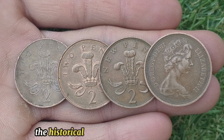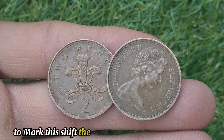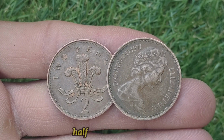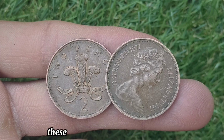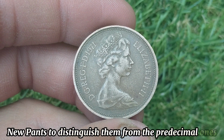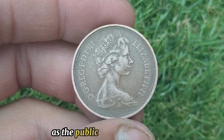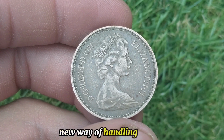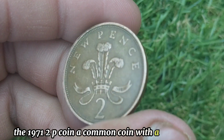The historical 100 new pence to the pound. To mark this shift, the Royal Mint introduced new coins: halfpenny, 1 penny, 2 pence, and so on. These coins featured the inscription "new pence" to distinguish them from the pre-decimal ones. It was a time of both innovation and confusion, as the public adjusted to a whole new way of handling money.